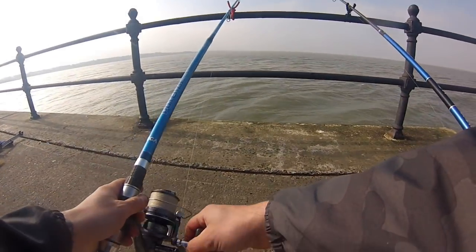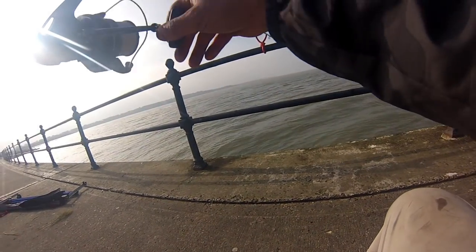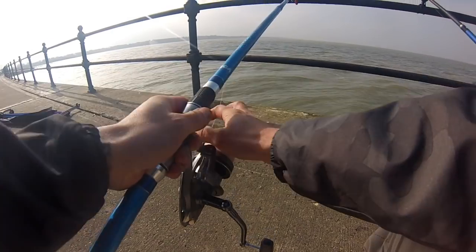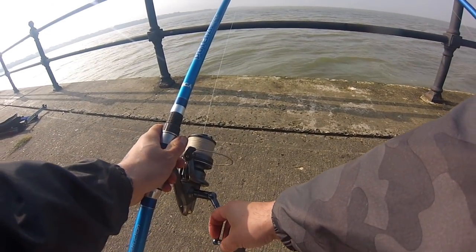I'm pleased with that. That's a nice flounder. Well, it's nice for the moment when fishing's not that easy. Now we're tight on that, happy with that.